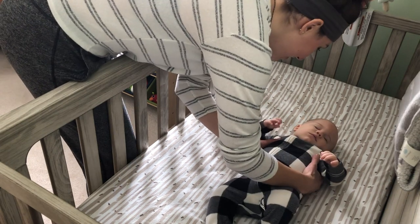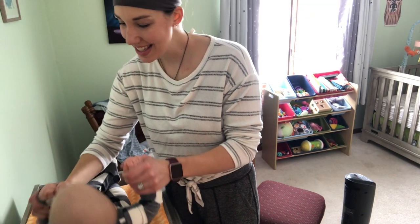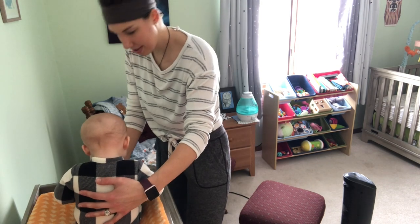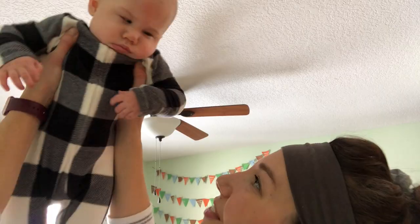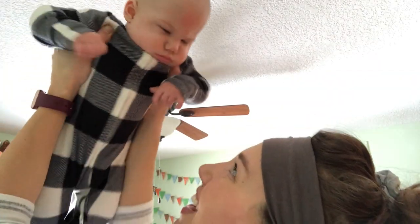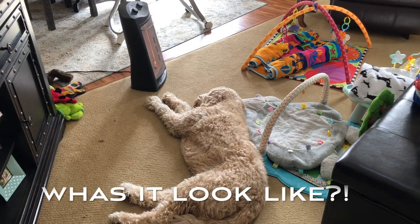All right, Mr. Man, Mama's gonna pick you up. Ta-da. 1, 2, 3, sit, sit, sit. All right, Mommy's gonna pick you up. Mama's picking you up. Fly, fly, fly, fly! Not impressed. All right, man. We're walking down the hallway. Oh my gosh. Sam, what are you doing?